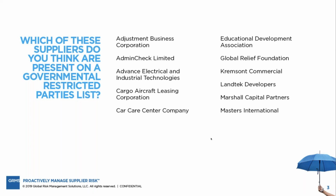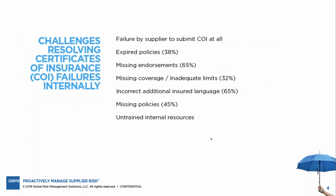The second example is the certificates of insurance. This slide shows some of the non-compliance statistics based on our experience with some of our clients. Most clients are really shocked by the level of non-compliance. So if you can try and imagine managing 100 or 1,000 or 5,000 certificates of insurance on a spreadsheet with different policy expiration dates, that's where the problems start. There are also several different endorsements and combinations of endorsements to manage to ensure suppliers meet your requirements. So again, it's complex, it's time consuming. A lot of companies want to outsource this.